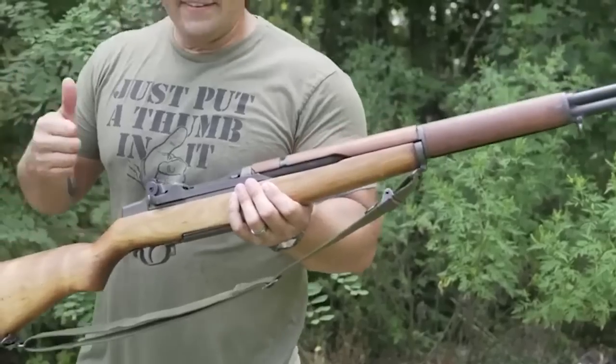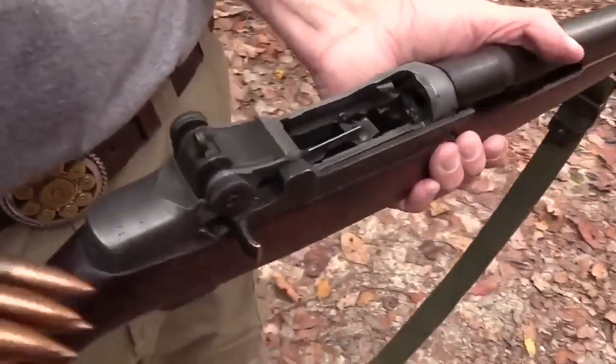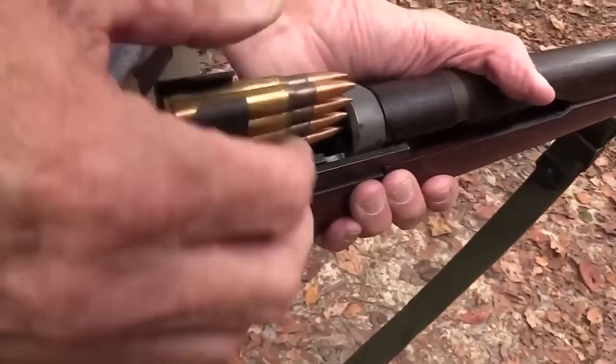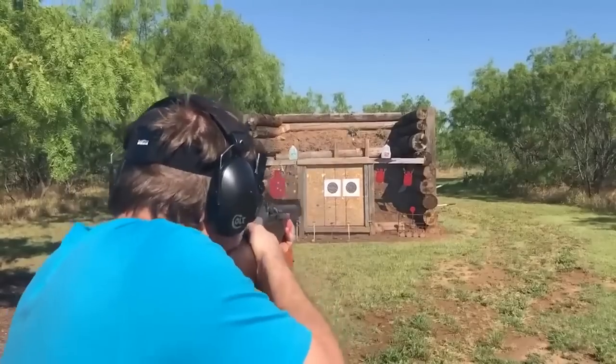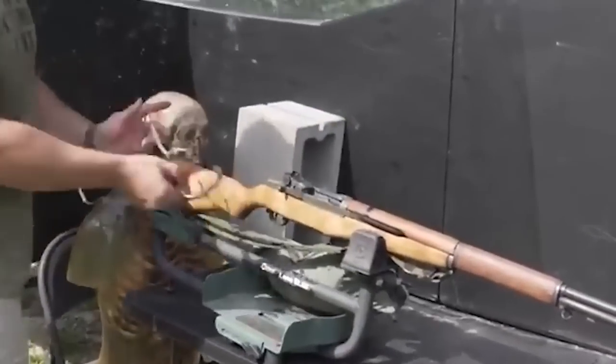The M1 Garand stock is made of wood and ergonomic, making it a solid and comfortable weapon. Loading the rifle requires careful attention, as the Garand thumb can occur if the thumb is caught between the bolt and chamber. The safety position on the M1 Garand has been criticized, but it is intuitive and well designed.